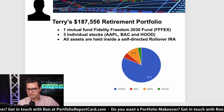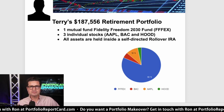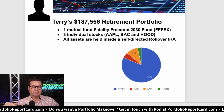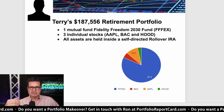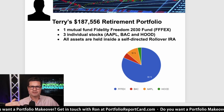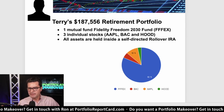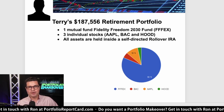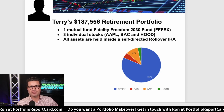So let's talk about Terry's portfolio in terms of the categories, right? The major points. So the cost of the portfolio, the performance, the taxes, the diversification, the risk. These are the big league things that I always look for when breaking down and analyzing an investment portfolio. So let's spin the wheel to see which category we're going to begin with for analyzing Terry's portfolio. Here we go.